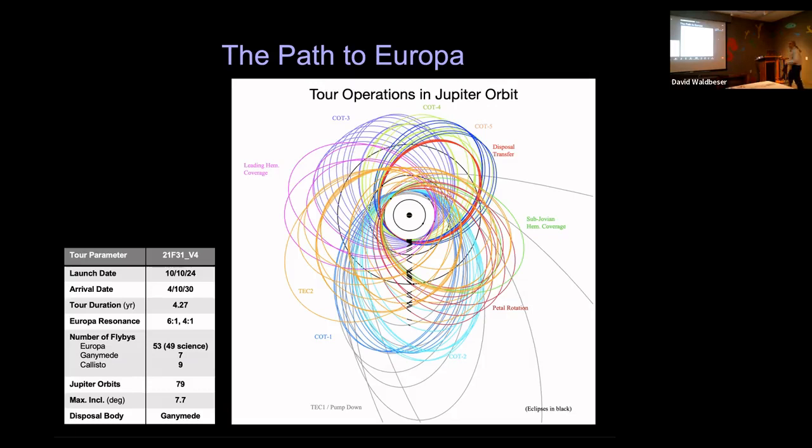Thank you. So yeah, what I didn't bring, I think I have to insert it into my talk, is a movie of this spirograph all building up. And these tour sequences, and they have all these codes for the different phases of the orbit.